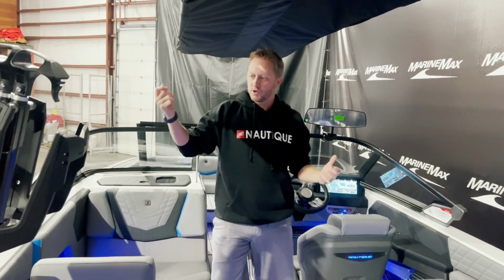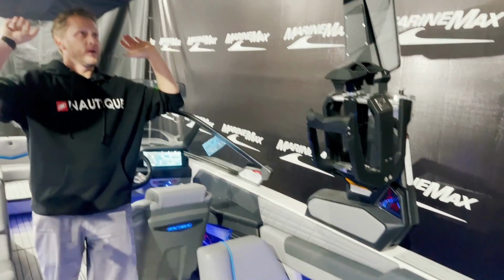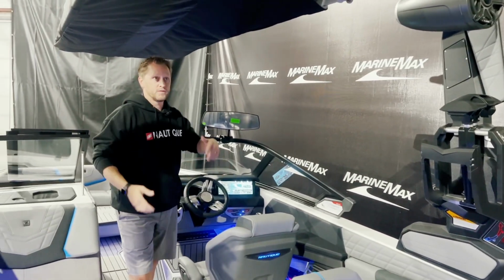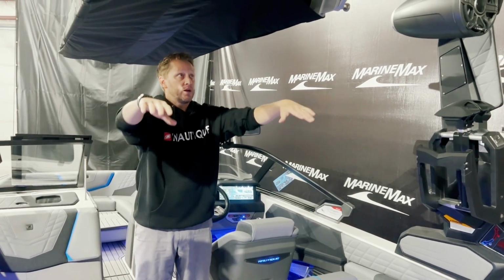So the tower, you just release this on this side and that on that side, and they will all fold backward. So they're not folding forward anymore. They don't get in your way when you're driving the boat, but if you have to get into a lift or under a bridge, you have an easy way to do that.